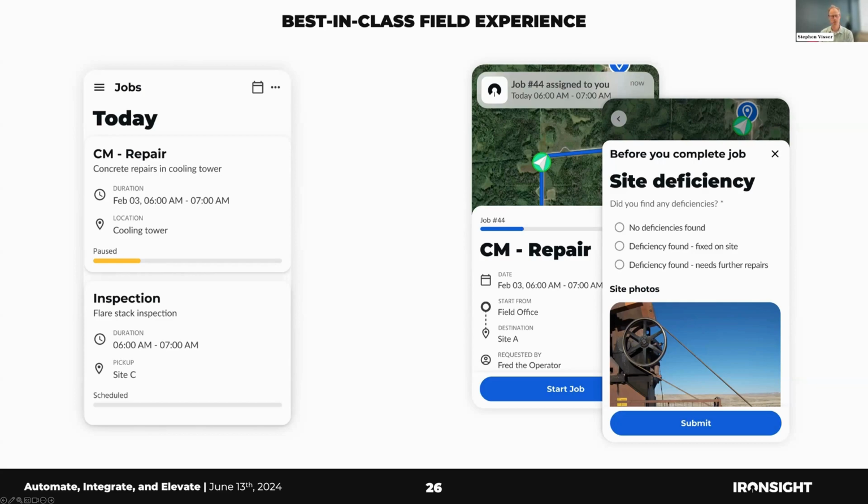We also spend a lot of time making sure the interface is very easy. So the driver is able to track their work duration just by starting and completing the job, and they don't have to fill in a lot of unnecessary fields. Eventually the field worker closes out the work, attaches the necessary documentation, and they may fill a few forms, like, for example, a site deficiency report. This can be adapted to whatever you need in your workflow or your digitization strategy.